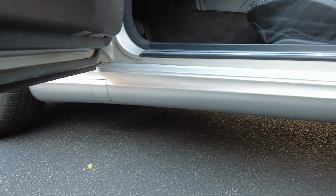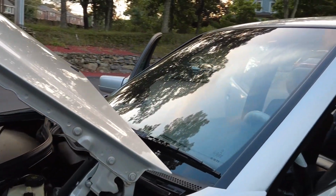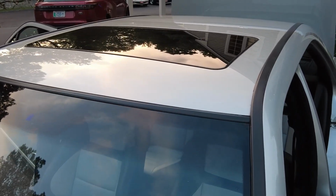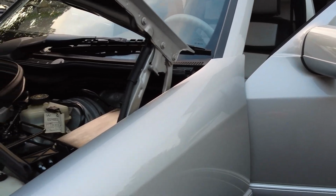Check out all the pillars, door jambs, AMG sculpted side skirts, bottoms of the doors, not a speckle of rust. Why would there be rust? It's a Southern car with a little over 50,000 extremely well maintained one owner miles. Yes, it is a one owner car, and we're getting to the most exciting part of this automobile.